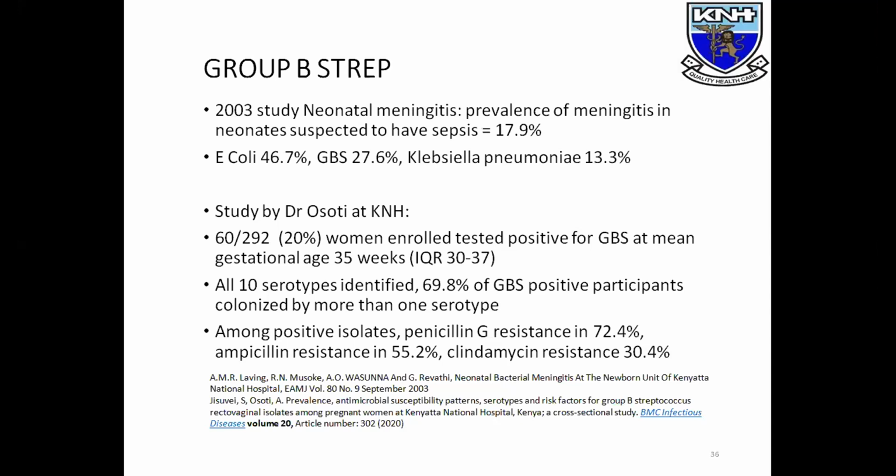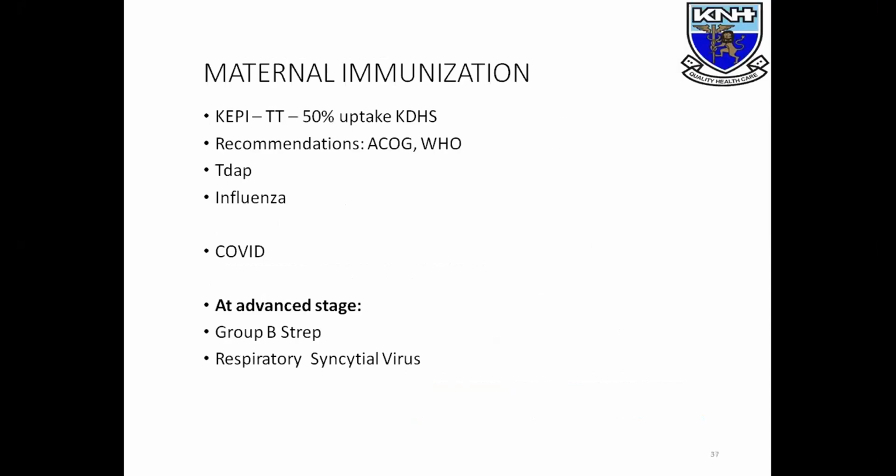than one serotype. Typically, you'd expect GBS to be sensitive to penicillin, but we had penicillin resistance in 74%, ampicillin resistance in 55%, clindamycin resistant in 30% of isolates in this particular cohort. So we need to be rethinking, do we need to screen women for GBS? If we have not screened them and they come in at risk, do we want to just go ahead and give the antibiotic prophylaxis, because we do get a lot of babies coming in with sepsis.